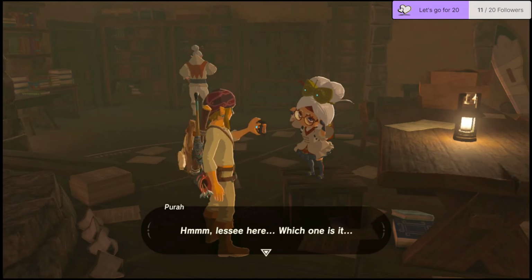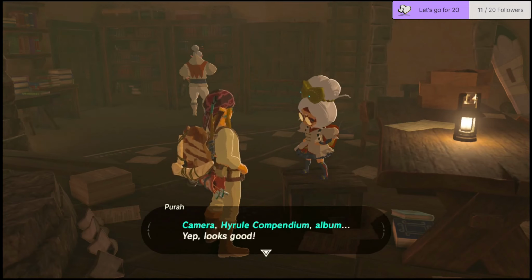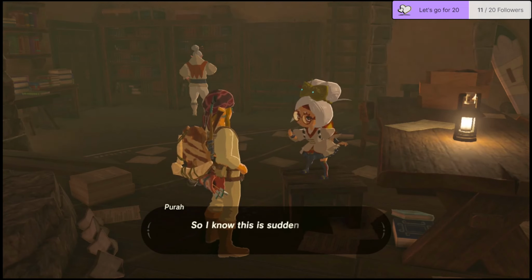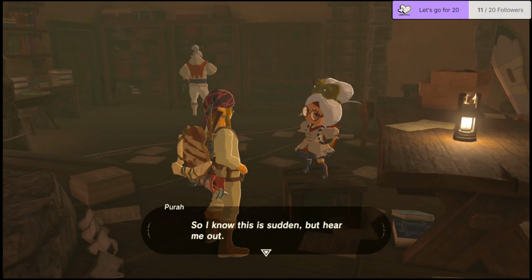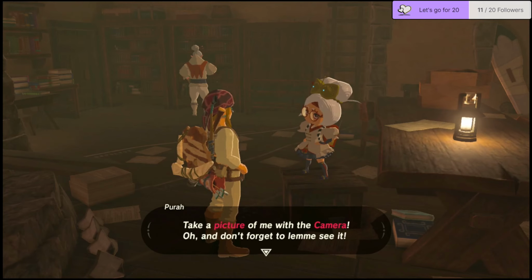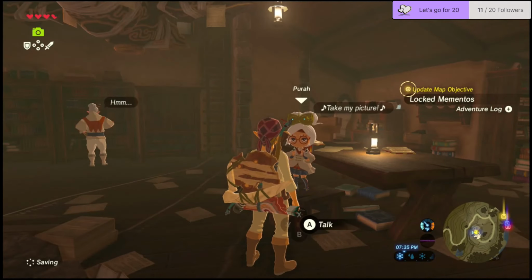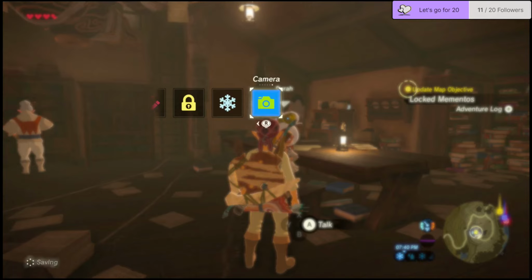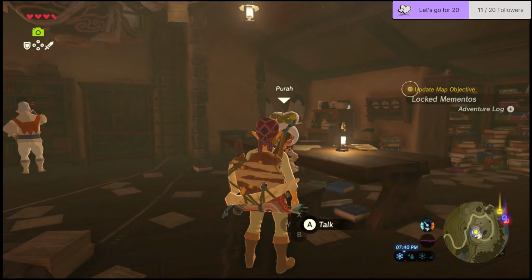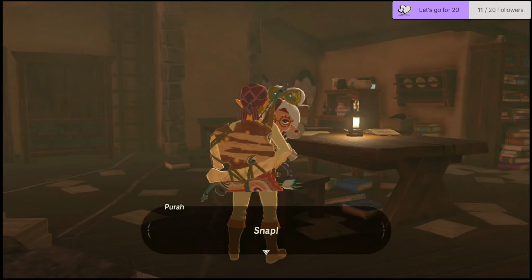Let's see here. Which one is it? Camera, Hyrule Compendium, album. Yep, looks good. So, I know this is shut in, but hear me out. Take a picture of me with the camera. Oh, and don't forget to let me see it. She really wants to come into the room. I must take a picture somehow. Snap.